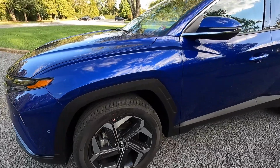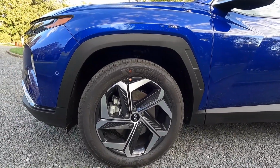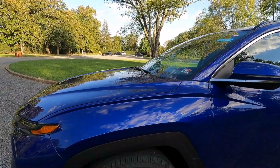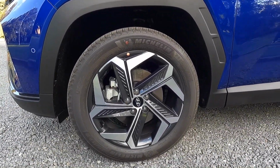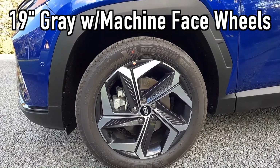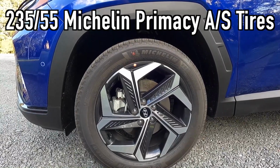Anyways, coming down the side, you can see you get these satin black wheel arch moldings. You also do get rain sensing wipers as standard with this vehicle, which is very, very nice. And then coming down, these are the standard and the only wheel option you can get with the Tucson Limited, and they are a 19-inch gray with machine face wheel, and they are wrapped in 235/55 Michelin Primacy all-season tires.